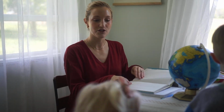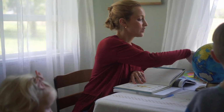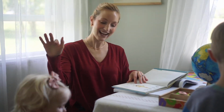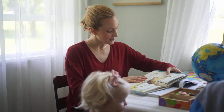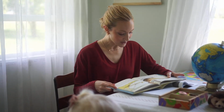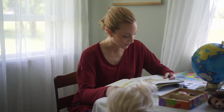We are definitely having spring fever in our home. We're ready to just be outside full time almost and just do all the fun activities that summer brings. We still do like to keep a rhythm and routine in our summer, and that doesn't always include workbook things, but it does include maybe some unit studies and things like that. And I'll be sharing what we'll be doing in the summer in an upcoming video.